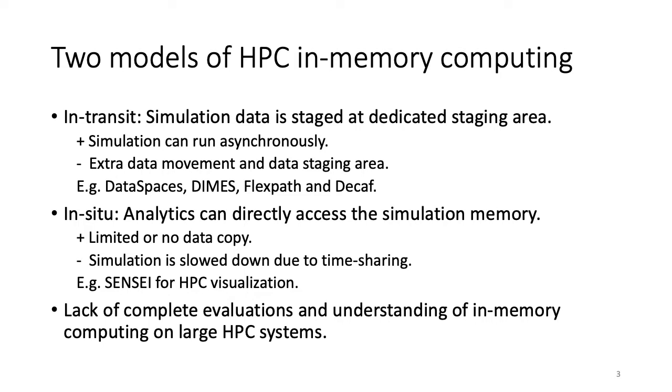Another is in situ, in which analytics can directly access the simulation memory. The pro is that there are limited or no data copies between the simulation and the data analytics. The con is that the simulation is slowed down due to the time sharing between running the simulation and the analytics. So currently, the HPC community lacks a complete evaluation and understanding of in-memory computing on large-scale HPC systems.